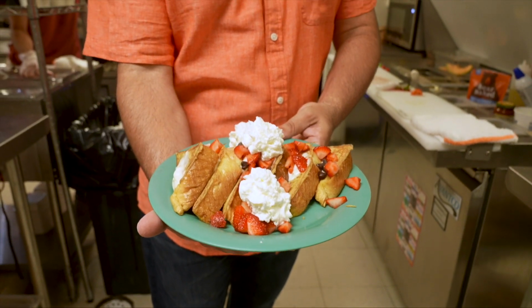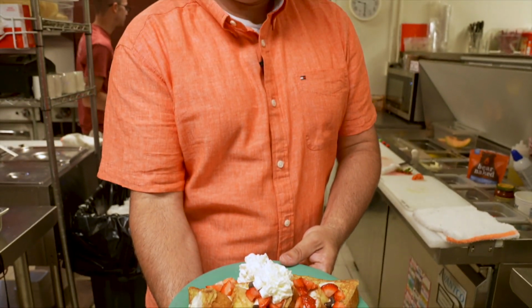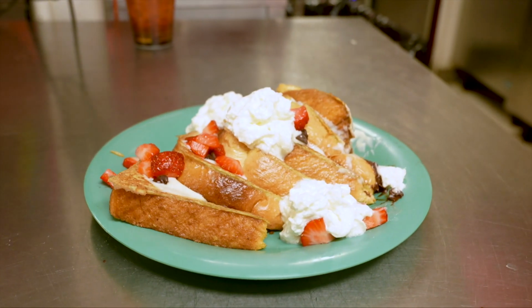We have got to check this out. Out of this world. Absolutely amazing. You guys have got to try this out. If you got kids, there's a big enough order here. Kids can split it. It's a huge dish.